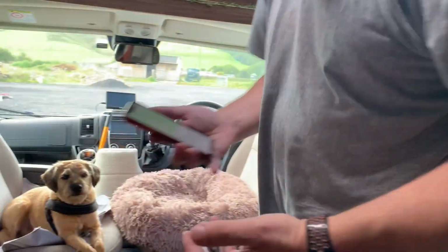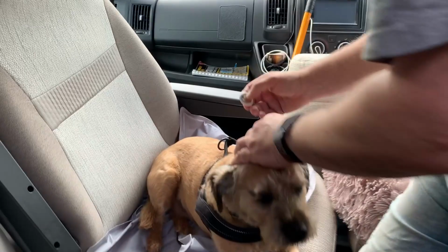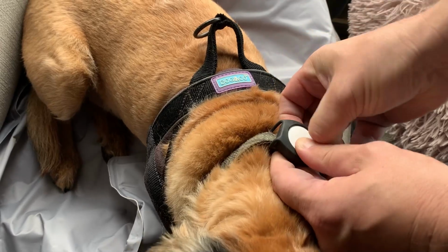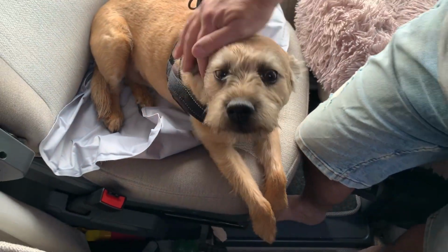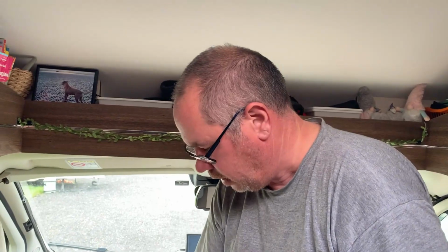However, it's better than nothing. So this will go into a little holder on his collar, and then that's it. I can see him, and if I leave a certain distance, or if we're more than a certain distance apart, I get a message on my phone saying that Buddy's out of a certain range, and if he did run off, then we've a fair chance of being able to track him.